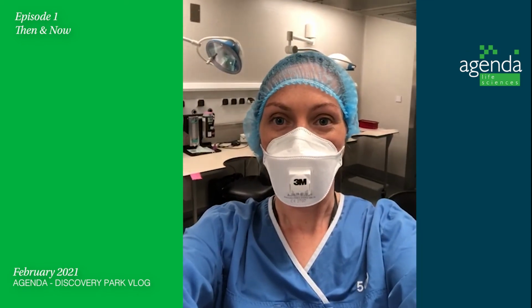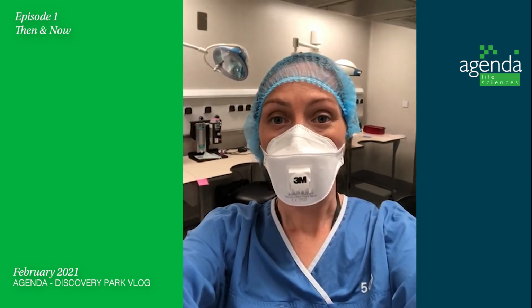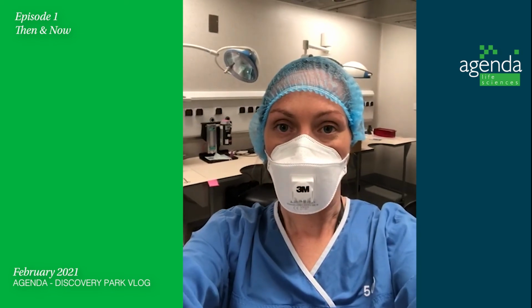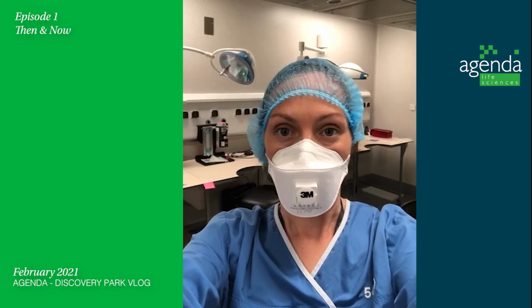Here I am now in one of our surgery suites. We have 2 of these suites available and they're bookable by the hour, which means the researchers on site can do surgical procedures here and everything is provided for them.